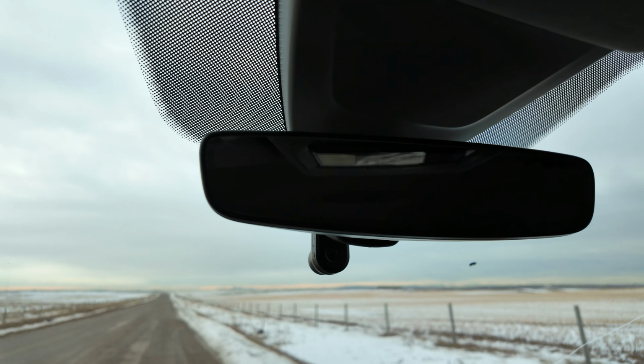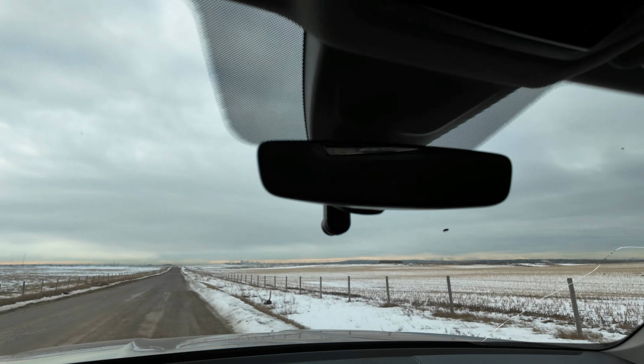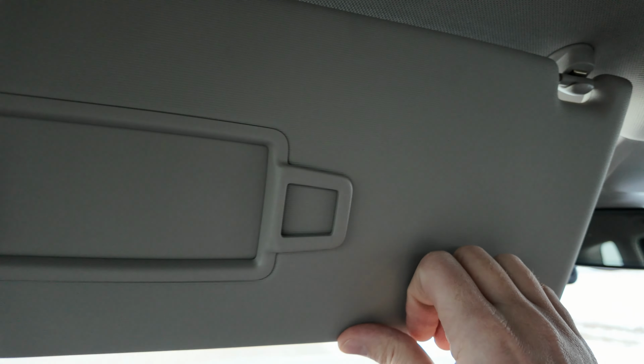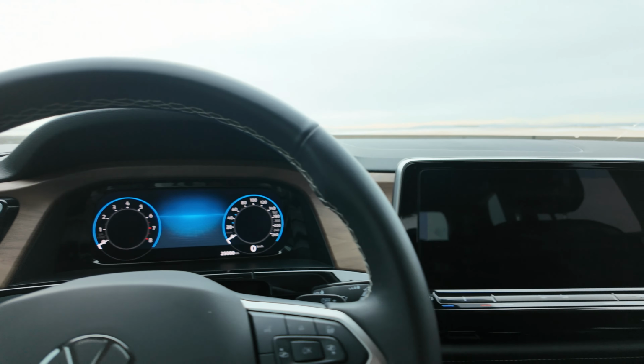So where that goes, I'm not sure if it goes to your local dealer or if it actually dials 911. Rear view mirror is okay, not great. I have my dash cam here mounted in front of that as well. And then, yeah, the driver's side visor is all right as well. Kind of a small mirror, but not terrible. So yeah, overall a decent interior.